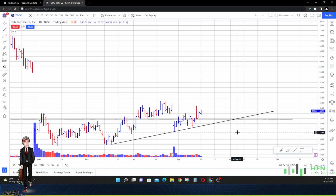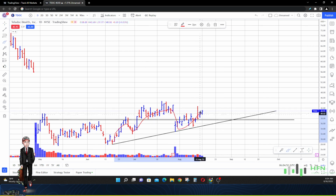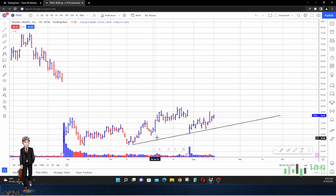Since we have now broken it to the upside above it, we now need to see the buyers hold it. If they hold this area, we know that TDOC is going to go up, on top of us trending off of this ascending line. So the market definitely is going in favor of the buyers right now. Let's go ahead and get rid of this because I don't want to cause too much confusion.